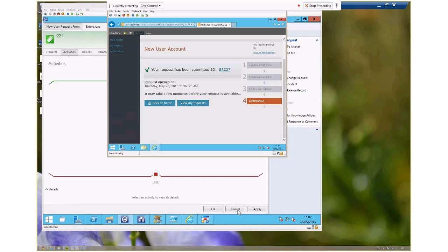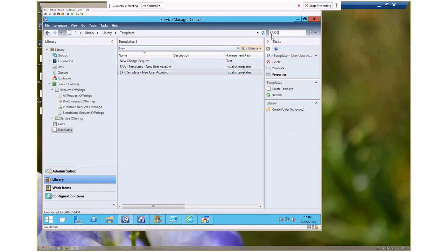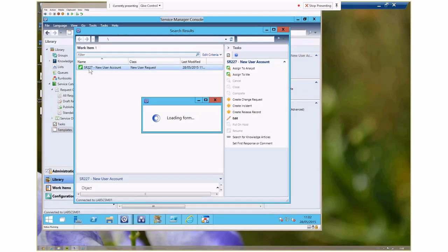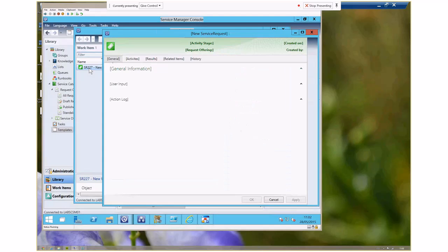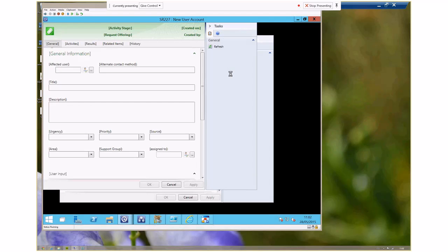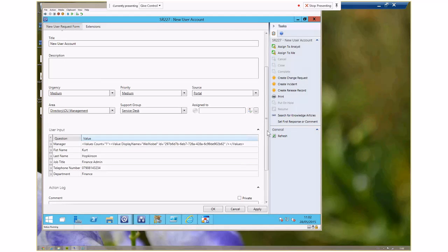So if we flip back here, SR227, there's that request we just submitted. Here is the information that we added on the portal. Sorry. Okay. You'll see it's new at the moment.